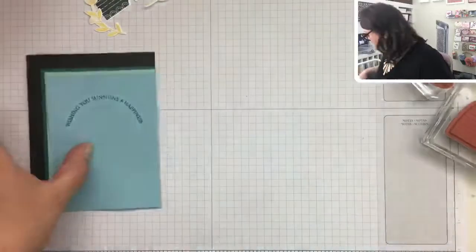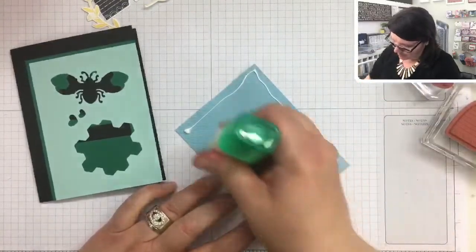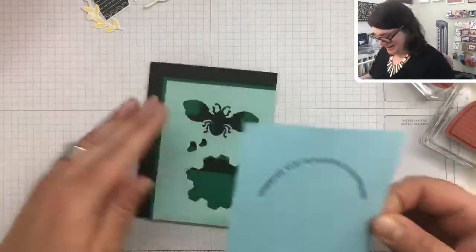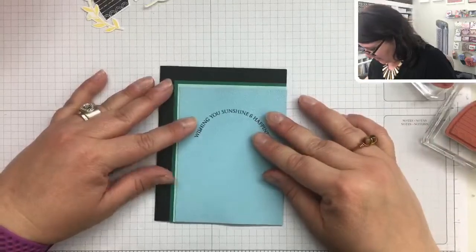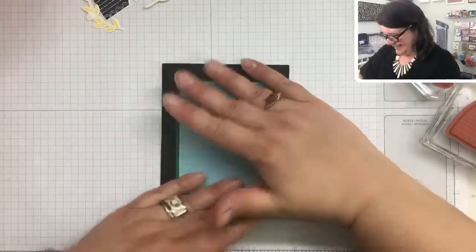Oh, you're smart, Amy. I love that idea. Okay, let's add our liquid glue because of course this is bumpy now. And we want to make sure that this sticks, especially in these little holes here that I've created. Doesn't that layer of balmy blue just calm everything down? It does for me anyways, I'm telling myself that.